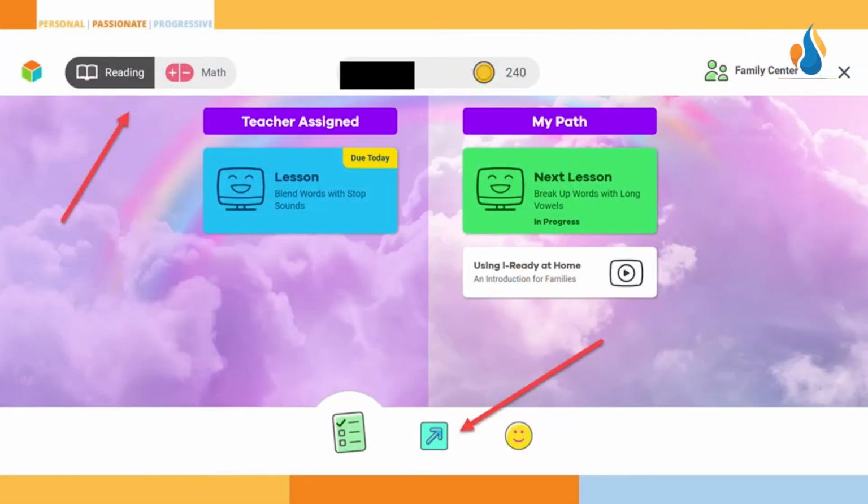This shows you an example of what the student's iReady looks like. So this is an example of a student that has both teacher-assigned lessons as well as their student-assigned path. You might not always see the teacher-assigned because, again, it's only if the teacher has pushed out a teacher-assigned lesson. So then the students have the option to either click on Next Lesson in the green, which is their student-assigned lessons, or to push out the teacher-assigned lesson, which is in the blue.